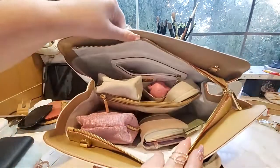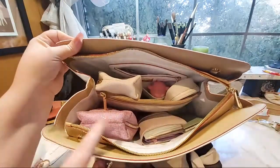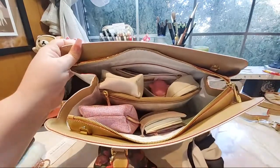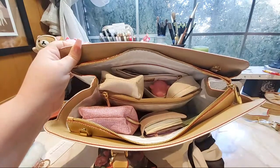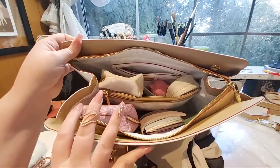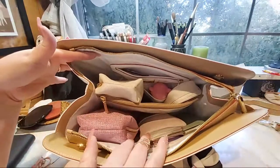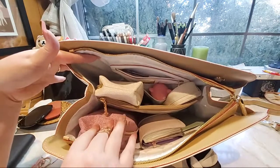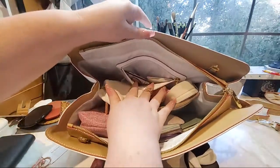So this is what it looks like on the inside. The only eyesore I have is that green notebook right there. If I really wanted to, I could change it out for one of my little white ones, which, to be honest, I may actually do and stick it back here. But there you have it. It's very simple and easy. Got my pen pouch, my makeup and other stuff, and then hair stuff, just touch-ups, and then my money stuff.